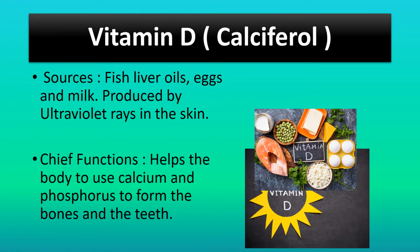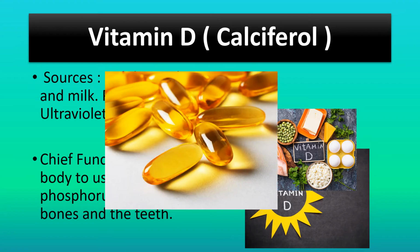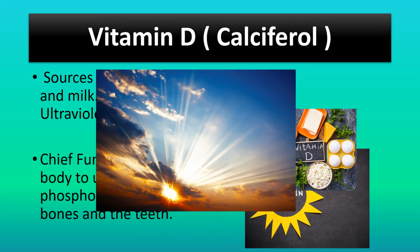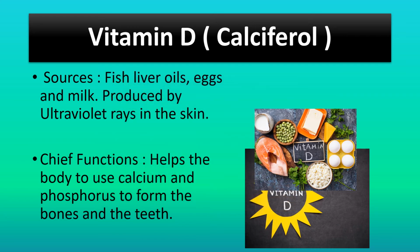Now let's move on to our next vitamin, vitamin D or calciferol. Some of its rich sources are fish liver oils, eggs, milk, and it is also produced in the skin with ultraviolet rays from the sun. Now, what are some of its chief functions? Well, vitamin D helps the body to use calcium and phosphorus to form the bones and the teeth.